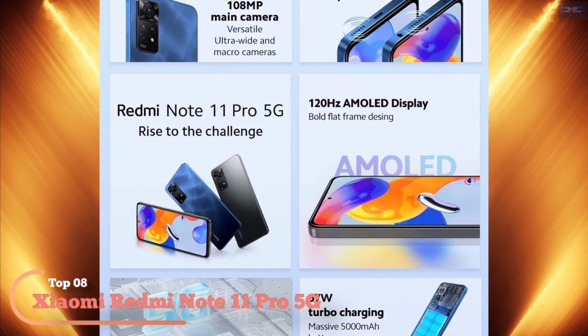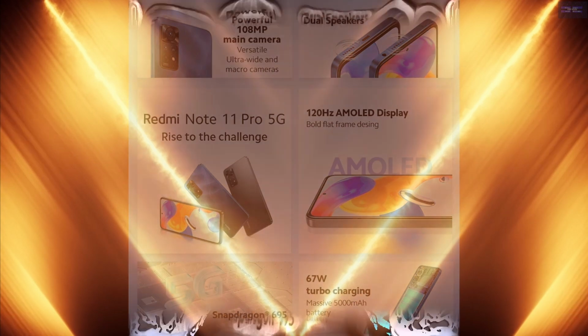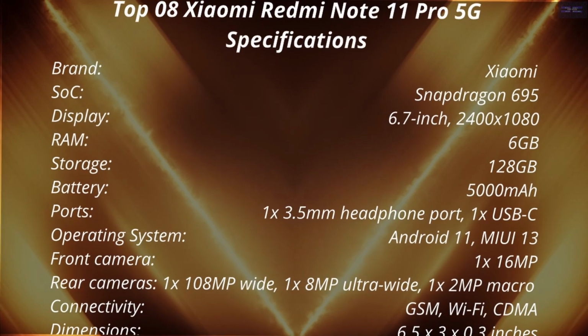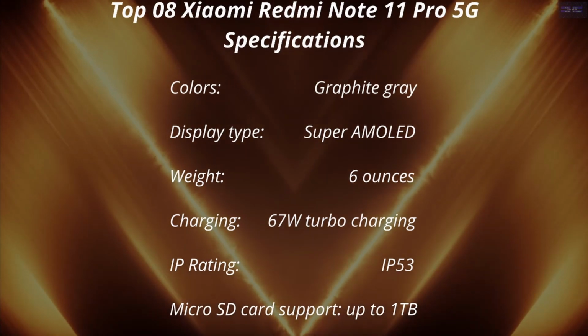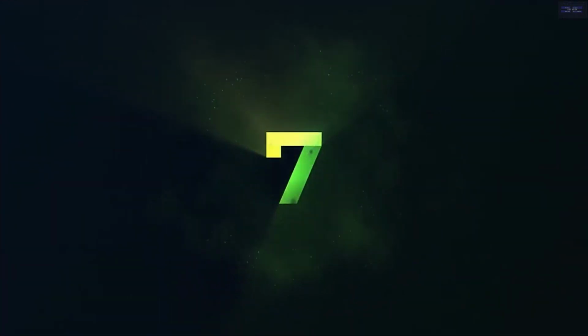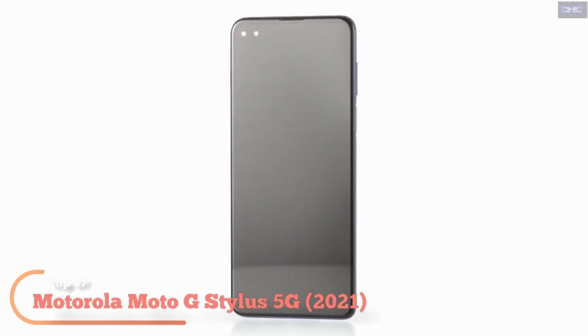120 Hz AMOLED display, dual SIM support, 108MP camera, stereo speakers, sturdy build quality, lightning fast charging, 1300 nits peak brightness, loud audio. Top 7. Motorola Moto G Stylus 5G. As the name suggests, the Moto G Stylus has a built-in stylus.